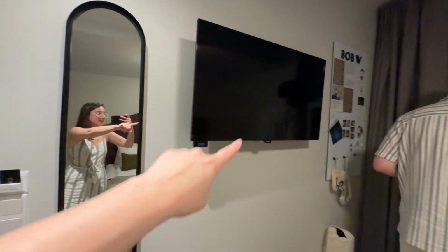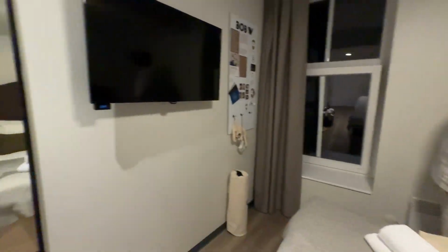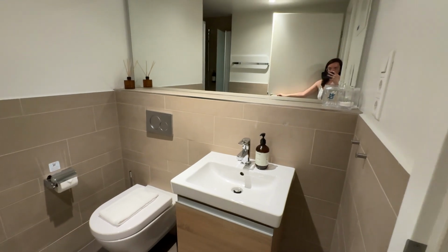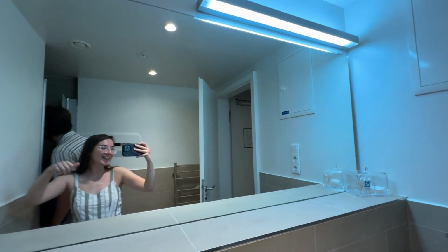There's also a mirror and a TV, and we worked out we can keep the tote bag because there's a little sign on it that says take it or leave it. And this is the bathroom. It's a very nice bathroom, I'm not gonna lie. So yeah, and then the shower is here. But now let's go and do the first activity.